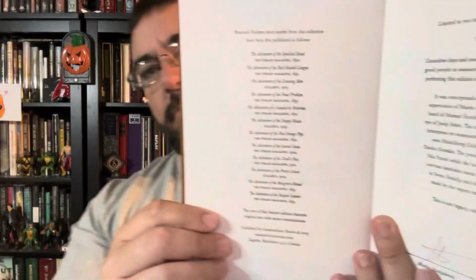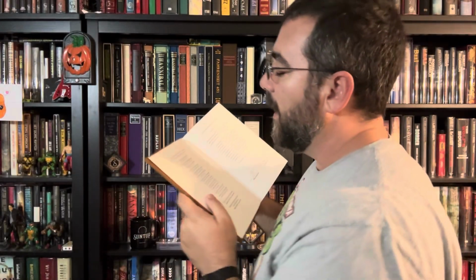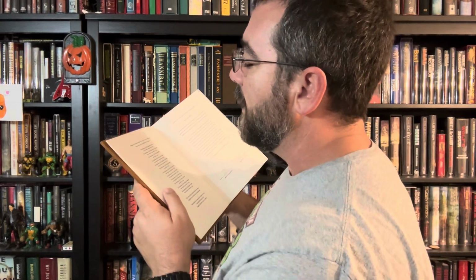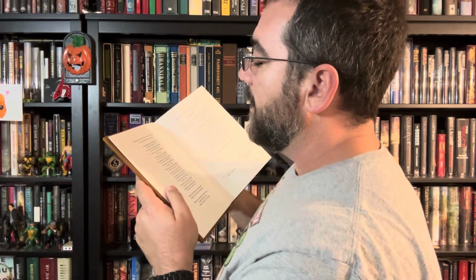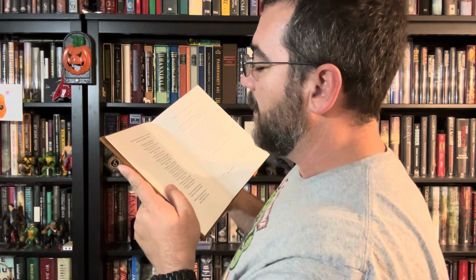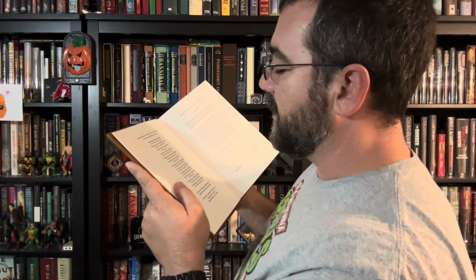And in here is the table of contents. It tells the stories that are published therein. You want to pause and read it? Or do you want me to read it for you? Let me just take a look here. I've got the Adventure of a whole bunch of stories, so I'm going to say Adventure of and then the rest. How's that sound? The Adventure of the Speckled Band, the Red-Headed League, the Dancing Men, the Final Problem, A Scandal in Bohemia, The Empty House, the Five Orange Pips, the Second Stain, the Devil's Foot, the Priory School, the Musgrave Ritual, the Reigate Squires, and that is all.